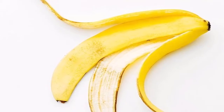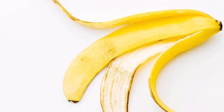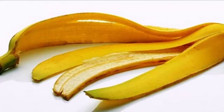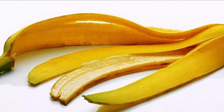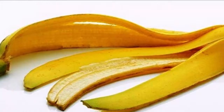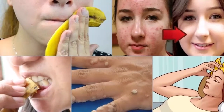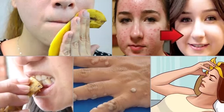Teeth whitening. You want white teeth? Well, you are in the right place. Banana peels can be extremely efficient and beneficial in whitening your teeth. All you have to do is grab a banana peel and rub it on your teeth every day for 5 minutes. You will notice amazing results just after 1 week of using this whitening method.